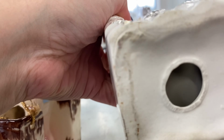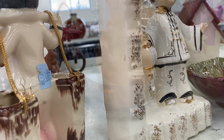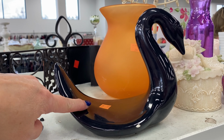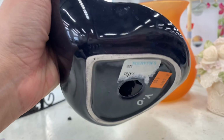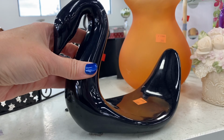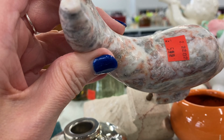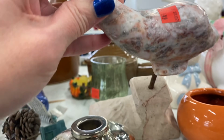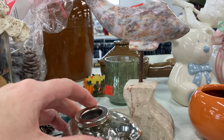Now it was made in Japan, but these towel holders were used in the 70s. This one is from Mervyn's actually, and it is marked $5.99. Remember, we're looking for red tags. There is a red tag item that would be 25% off, but it's really heavy, marked at $5.90.